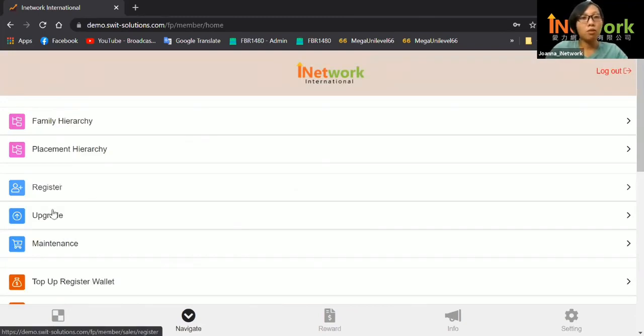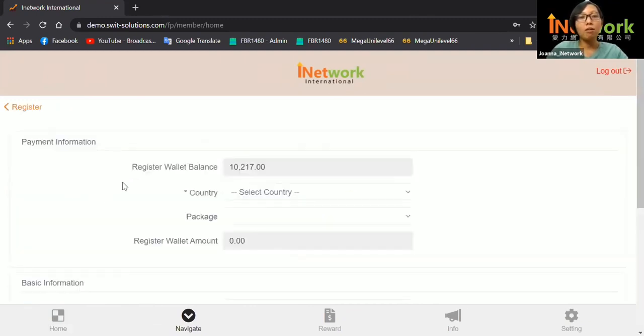And apart from registration, we have upgrade and maintenance. So I'll show you guys one by one. So I click on register. When I click on register, the first thing I see would be my register wallet balance. This is my own wallet balance. I have 10,000 plus US dollars in my wallet.